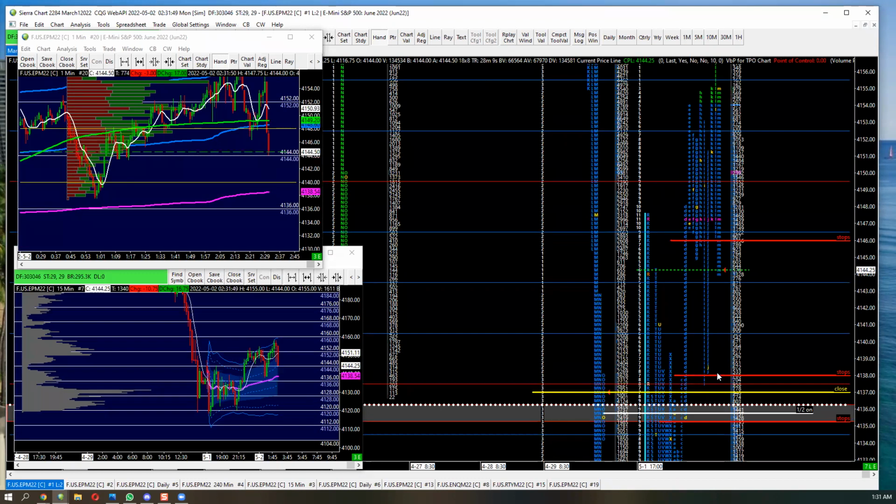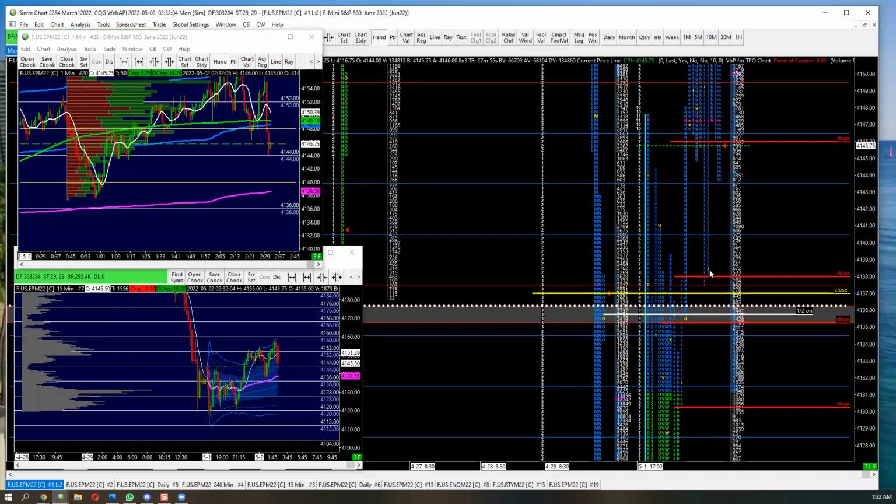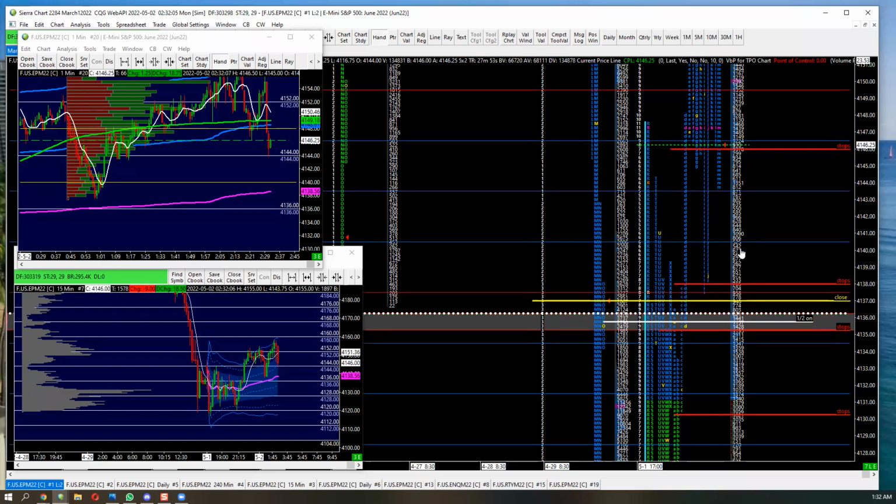Okay. Well, it's not a fake up, Tony. But yeah, I know what you're saying. It's inventory. Now we have inventory trapped long over 48 and it's going to flush out. So that puts that J low in jeopardy. Nice trade though. Nice trade.